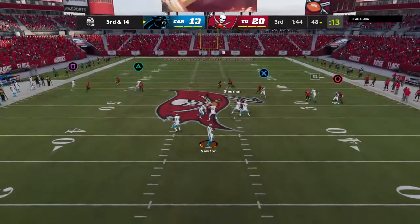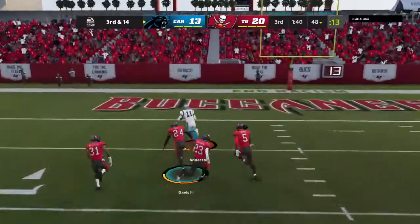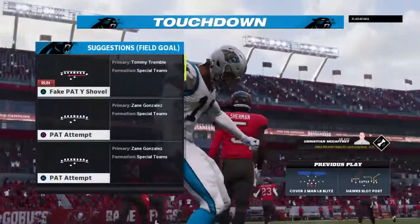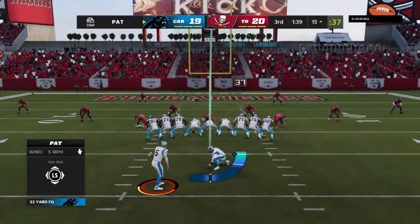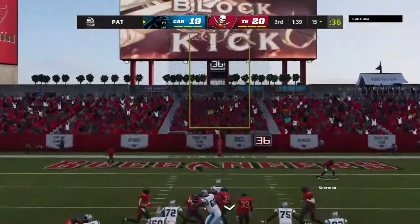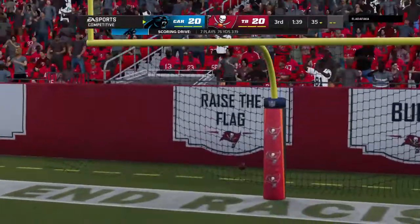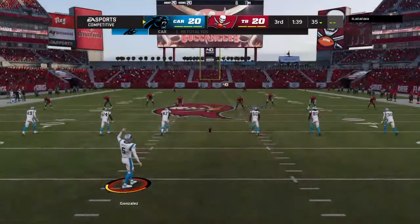Now on 3rd and long, they'll look to throw. He's going to air one out for Anderson. And that is caught at the 10-yard line. Touchdown, Carolina. Robbie Anderson, 52 yards. And the Panthers are now an extra point away from tying up this game. Gonzalez able to tack on the PAT. And that will tie our game here in the 3rd.